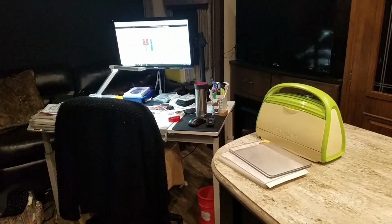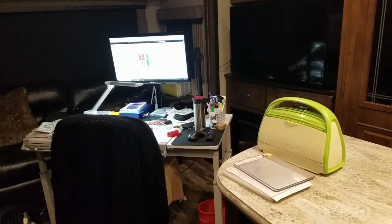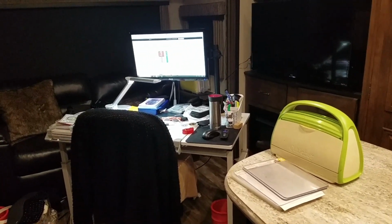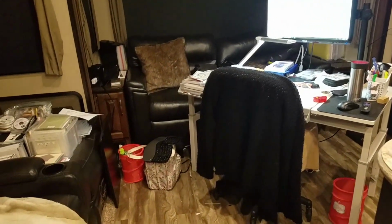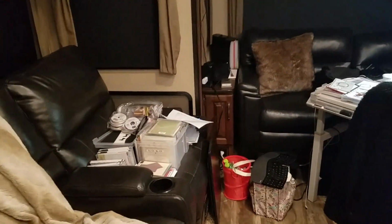I am going to work on the video showing my workspace. So I am showing you probably the worst that it can be. I tidied it up a tiny bit. This is the space when I have pulled everything out.